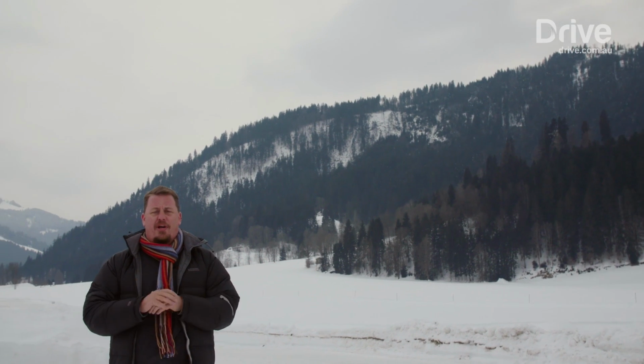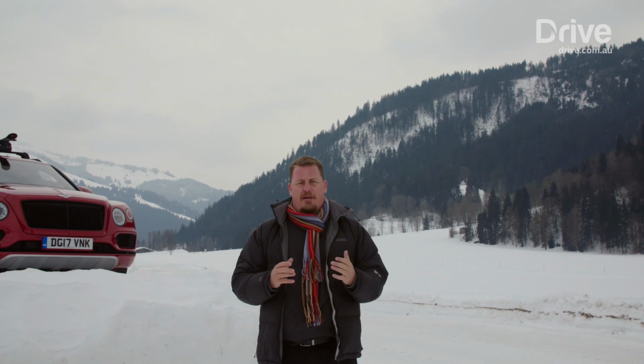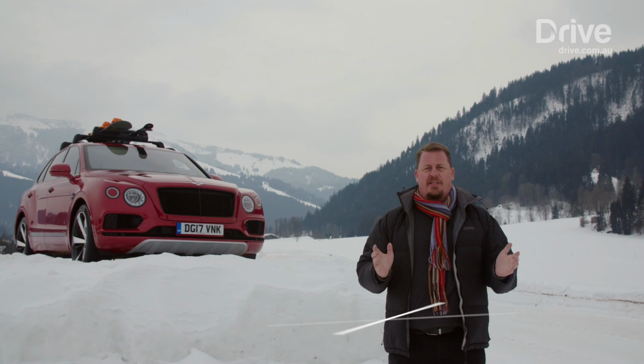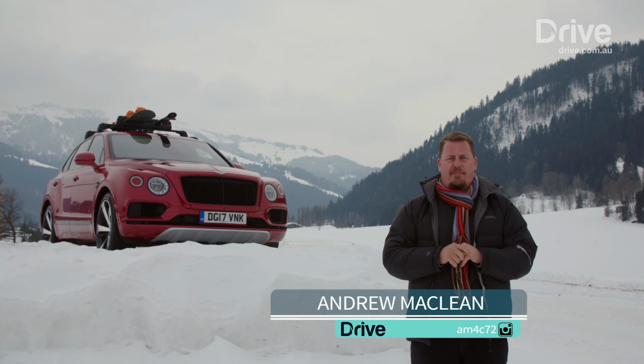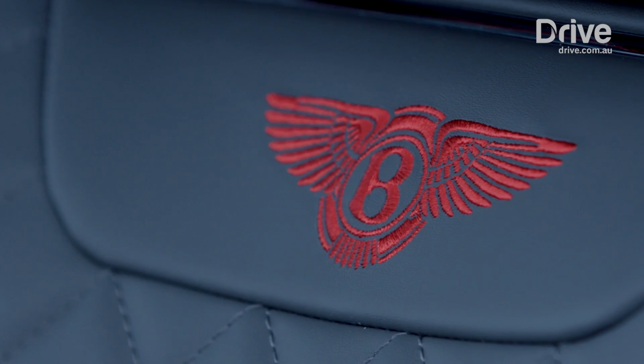Well, under all this snow are the lush green Austrian Alps, where Maria and the Von Trapp family picked Edelweiss and twirled around singing songs in The Sound of Music. But today, those hills are alive to a different tone, emanating from a great thumping V8 in this, the brand new Bentley Bentayga V8.